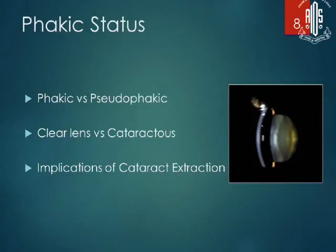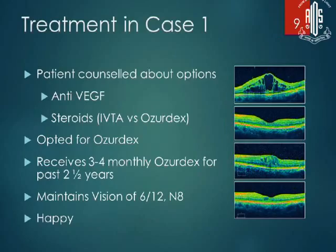So you have to consider that as well. Now, in this particular case, my first choice was anti-VEGF. The patient's first choice was Ozurdex because he wanted less frequent visits to the hospital. So we gave him Ozurdex. He received 3 to 4 monthly injections of Ozurdex for the past 2.5 years.